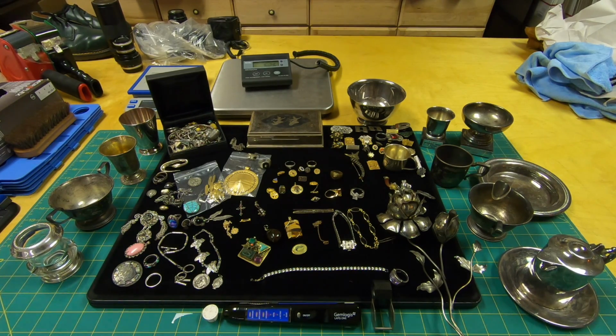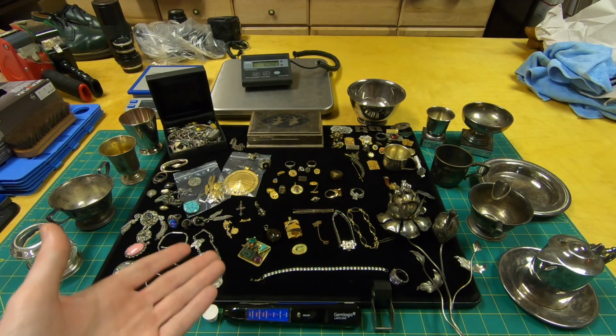For all of you that have been buying and selling stuff for years and you deal in antiques and collectibles and jewelry and gold and silver, you probably don't need to watch this video because you're already knowledgeable enough to be able to identify these items, and you've already educated yourself enough to be able to find gold and silver.